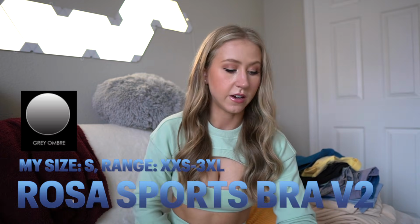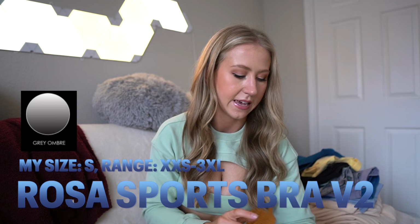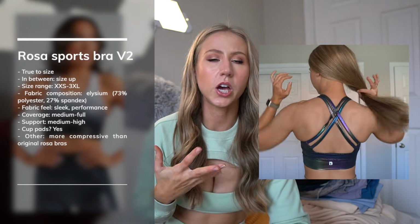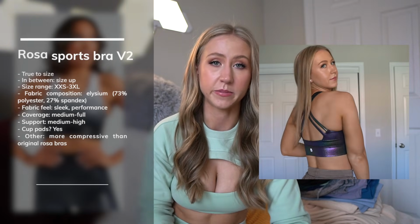There's also the Rosa V2 sports bra to go with that gray ombre Rebel legging, so kind of a reflective shimmer material in Elysium. The Rosa bra is just a classic sports bra, medium to full coverage, medium-high support, long line, and just a good coverage classic sports bra. I would also say that this one is large cup size friendly as well.